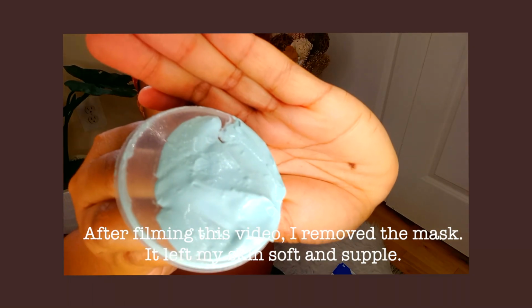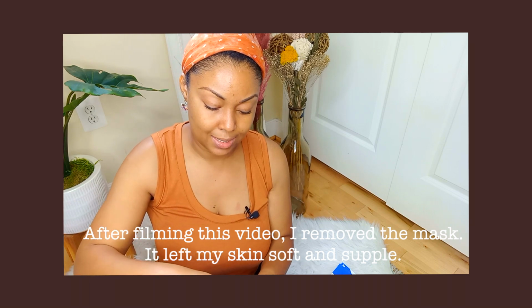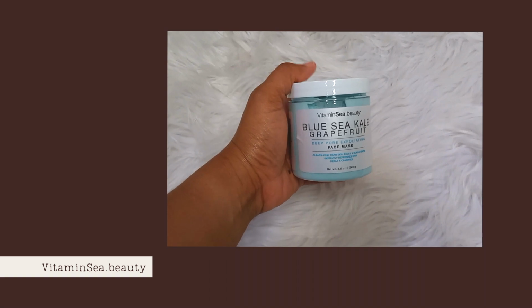I cannot vouch for this one just yet, but I love the consistency, and I'm going to show you real quick. That's the consistency. It's like a nice little thick whipped cream thing. And I'm going to put this on so you guys can see in a second. But let me read what it says. It says, Blue Sea Kale is a marine plant with antioxidant powers that release your skin from harmful agents. This sounds like some CIA operative thing. Leaving it healthier and more resilient. Added grapefruit extract reverses the signs of free radical damage like wrinkles, discoloration, and a dulling complexion for beautifully illuminated and balanced skin.